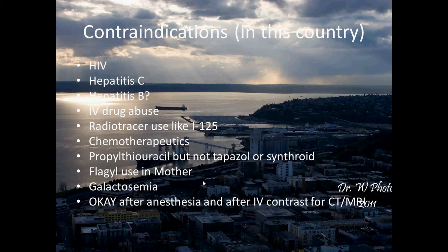Flagyl use in the mother is a contraindication. Galactosemia in the infant, because these children cannot break down galactose, which is found in both cow's milk and mom's milk.